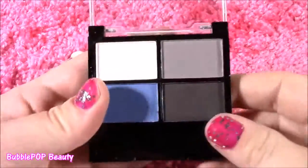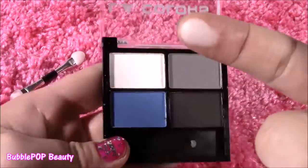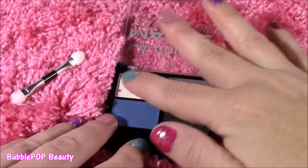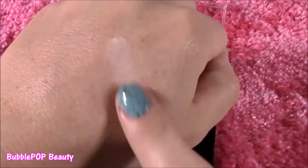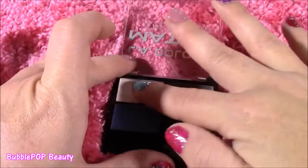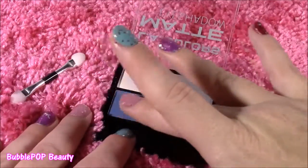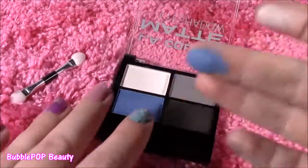Here's the four colors we have. This is like an icy white. We're just gonna swatch them. Ooh, that's not too bright. Very light. I don't like it too much. It's just barely visible. I'll try the blue. Hopefully it's a little bit brighter. Ooh, yeah.